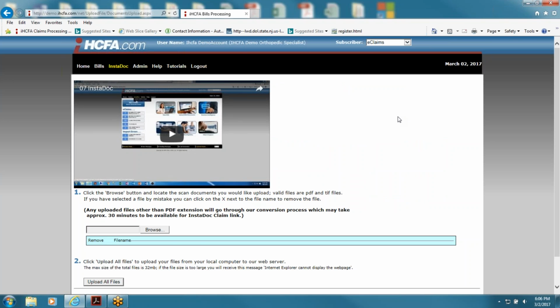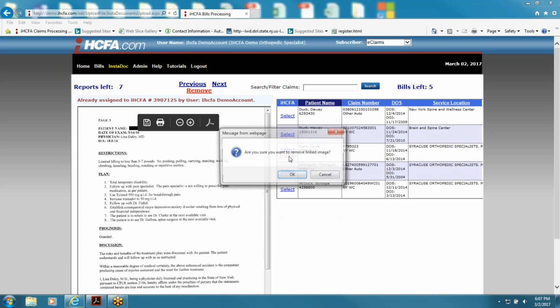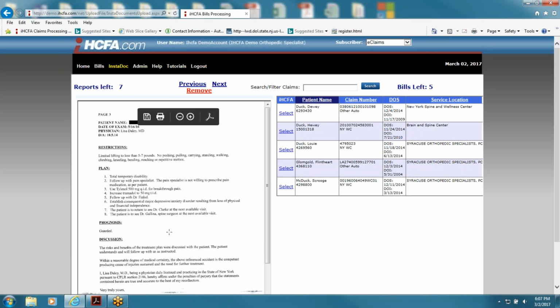This would be if you have several documents that you're able to save as PDFs. You would browse your desktop and add those documents to this queue and hit upload all files. Then you would go into link Instadoc images to bills. On the left-hand side here, you can see all the PDFs of the medical reports that you just uploaded. On the right-hand side, you have any bills that are missing documents.